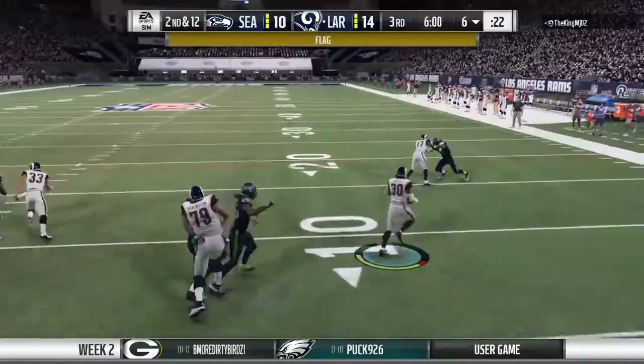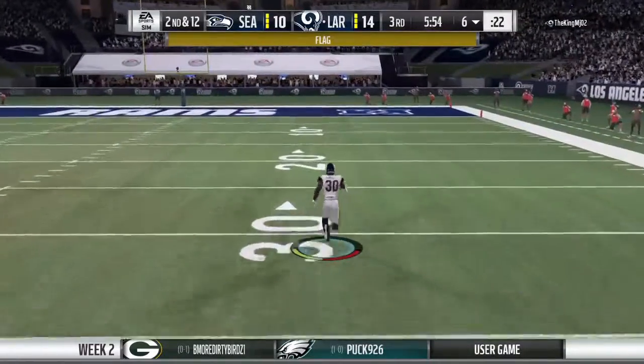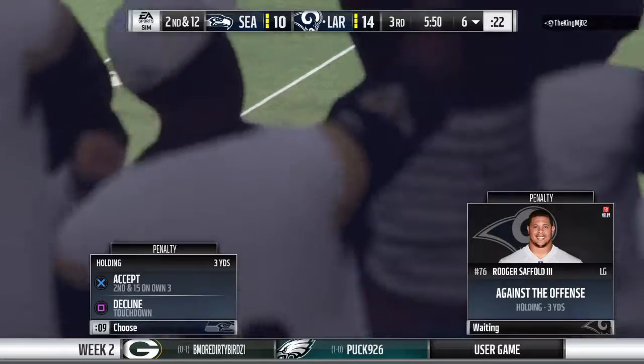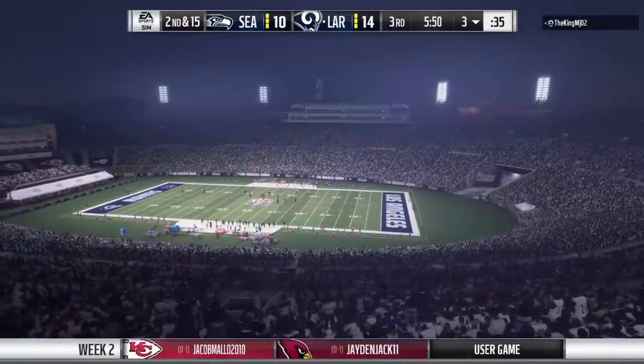Another carry now for Gurley. Oh, he's got a little daylight. Todd Gurley, wave goodbye. The 40. He's at the 30. 10. And he does take it in for the touchdown, but a flag on the field, and I don't think this is going to stand. Yeah, don't put the points on the board just yet.